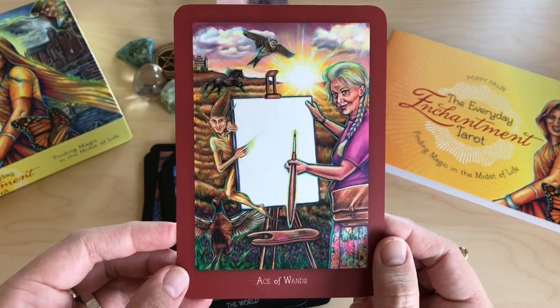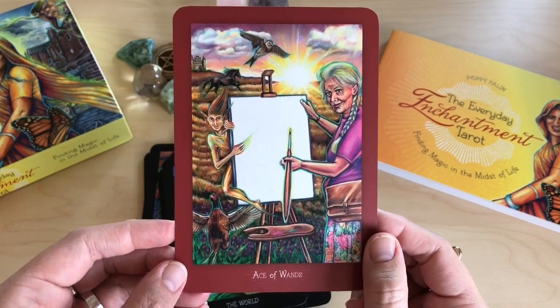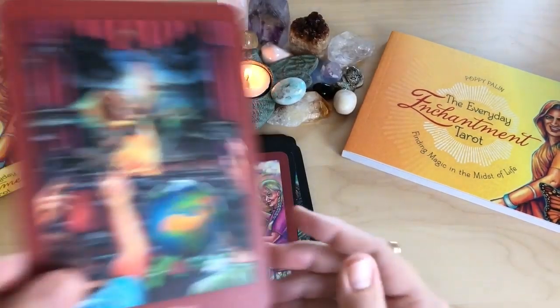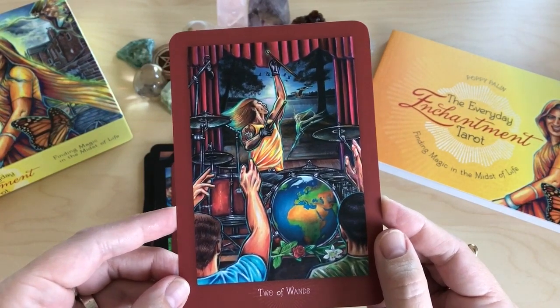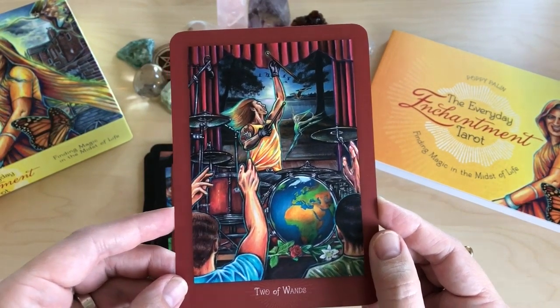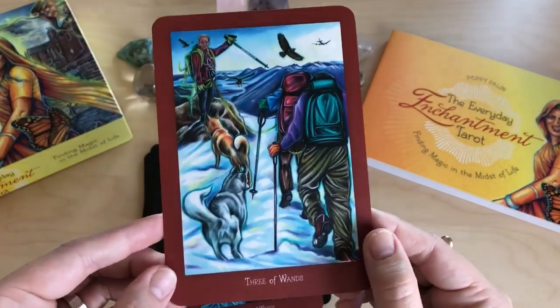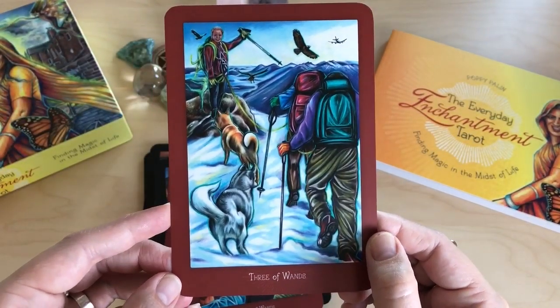Now we're moving into the Ace of Wands. I had to take a moment. That was a really beautiful card, the Ace of Wands. This beautiful blank canvas with all this potential. The 2, drumsticks. Why not? Of course. The 3, an expedition.